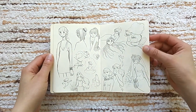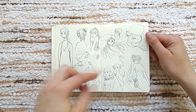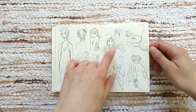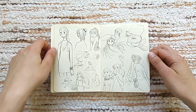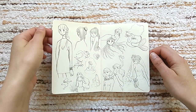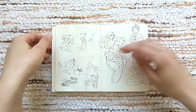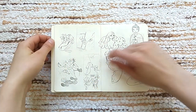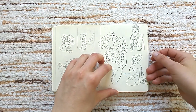This is when I started to prepare for Mermaid of that year, because I wanted to take part in that. I was going through some ideas that could be cool for the month. And again, this is more ideas for mermaid. So lots of mermaids, very many mermaids.